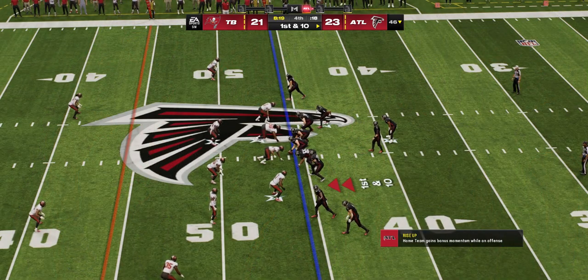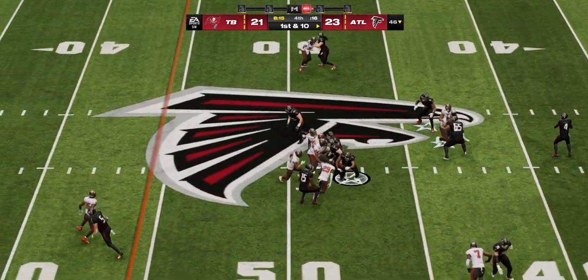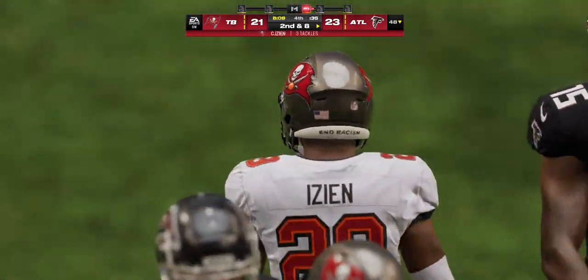Instead, they can't find any traction towards doing that. Right now, they're just getting muscled all over the field and getting pushed down it. And nothing much materializing there on the first down run. He'll get a couple, and that's it.